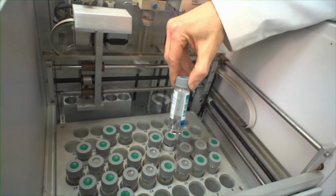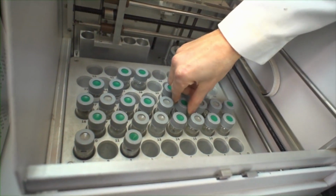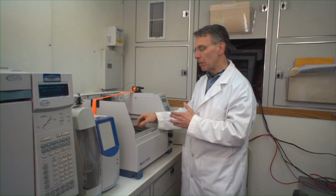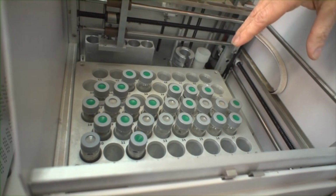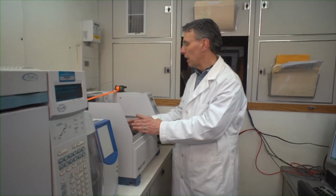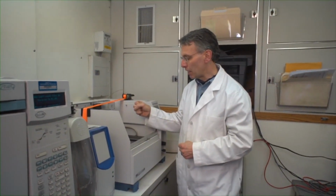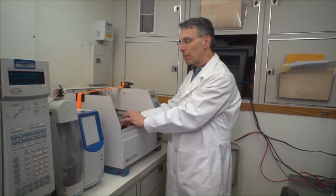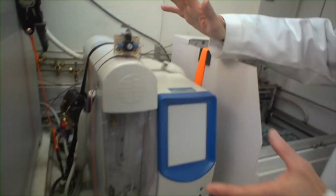we'll put it here in the rack. This is an auto sampler. An auto sampler is used to run a number of samples at one time. It speeds up the process on how quickly we can analyze samples. Once the sample is put here, the auto sampler has an extraction needle that will come. It will actually extract part of the sample out of the vial and run it through the concentrator.